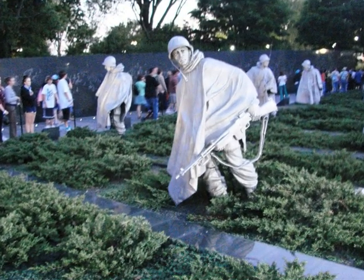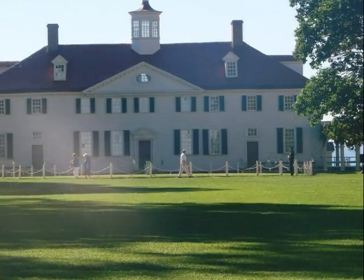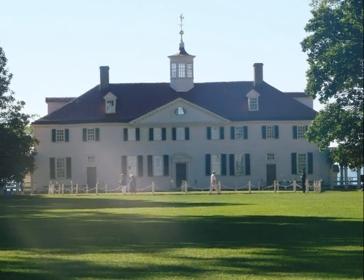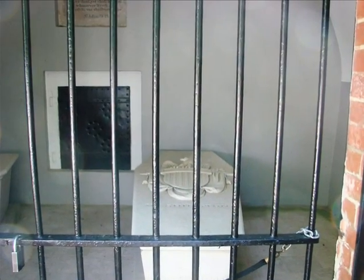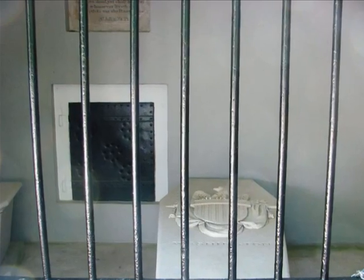This is a soldier in the Korean War Memorial. This is where George Washington lived during his presidency. He was the only president not to live in the White House. This is where our first president is buried. His name is George Washington. He was buried in Mount Vernon.